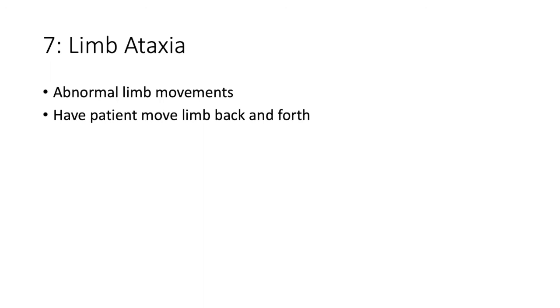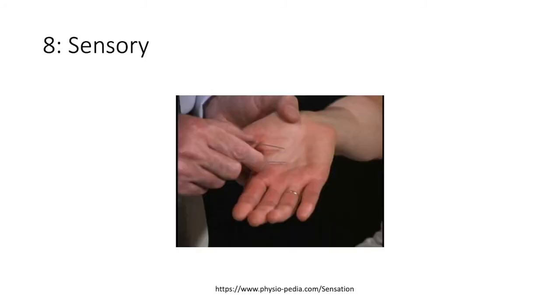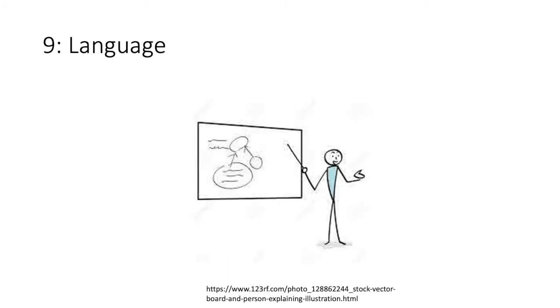Limb ataxia tests for abnormal limb movements, which can also be tested by having the patient move their limb back and forth. If the movement is regular, then there's no limb ataxia. The sensory test uses a pinprick to see if the patient can feel the pricks on their skin. Language can measure the patient's ability to verbally explain what's happening in a picture, and speech measures exactly how clearly a patient can speak.